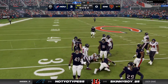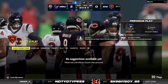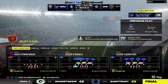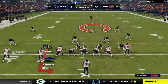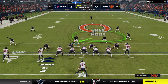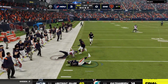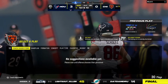Got his man down. Just a gain of a couple there. And this will wind up being a 3rd and 3. Stroud to throw it. He's got his target. That's complete. And he'll be out of bounds after getting this one across the 40.